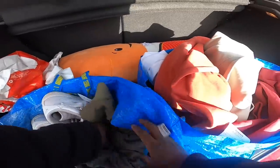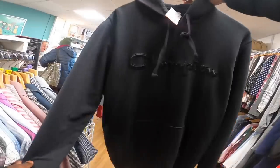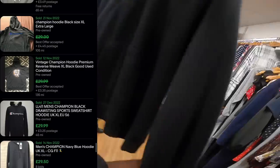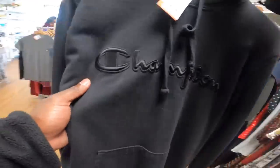It's a blacked out Champion hoodie, and it's a large one. It's not like old or anything, but I just think that would be nice. It's just a nice spell out thing, embroidered and stuff. So yeah, it's got the old Champion on the sleeve as well. I think that should be pretty good. Not a lot, but I think it would be pretty good.